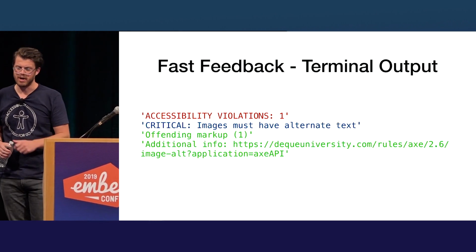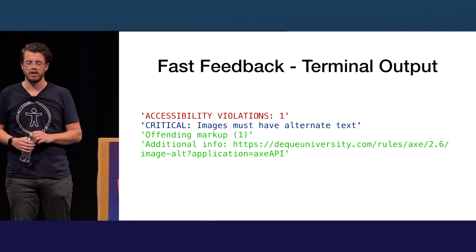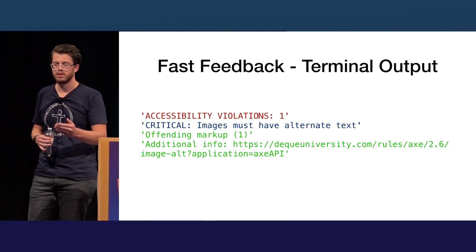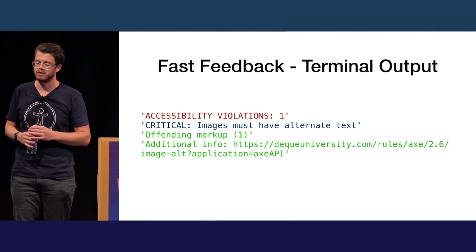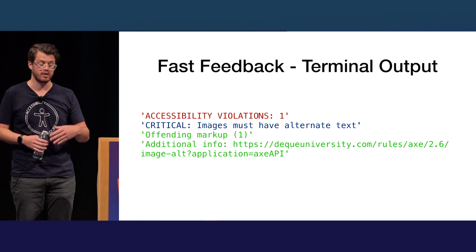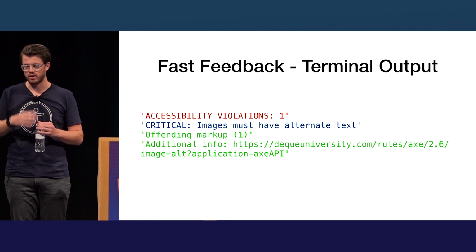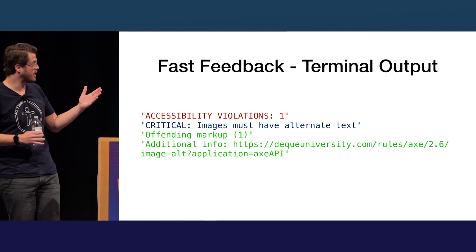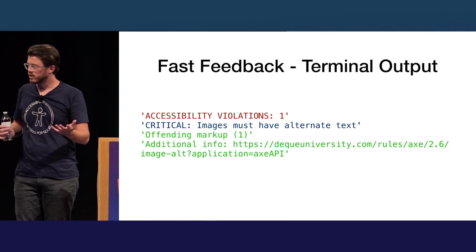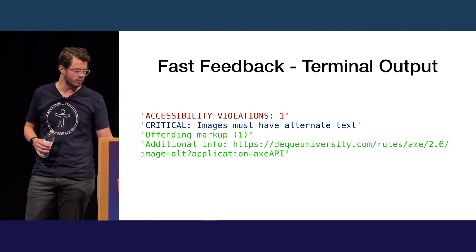And so we get some really great feedback from using the Ember A11Y testing suite. We can run these tests in the terminal, and we'll get output just like we saw from the Chrome extension. So we get some clear messaging about the number of violations and what violations they are. So we can see images must have alternate text. If you were looking closely at the component, you will have seen that I ignored alt text in that component, and sure enough, this test caught that.